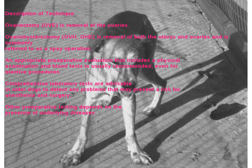An appropriate preoperative evaluation that includes a physical examination and blood tests is usually recommended, even for elective procedures. Comprehensive laboratory tests are advisable in older dogs to detect any problems that may present a risk for anesthesia and surgery. Other preoperative testing depends on the presence of underlying diseases.